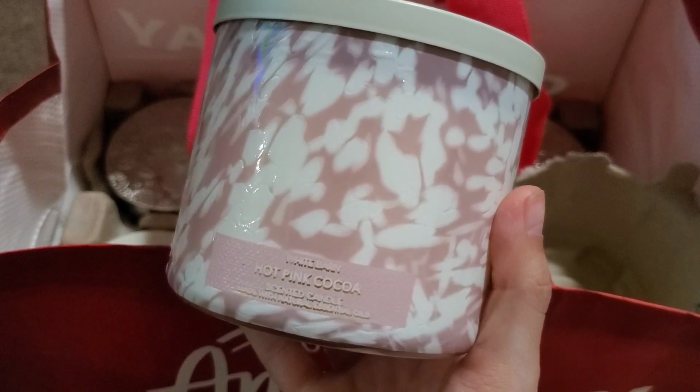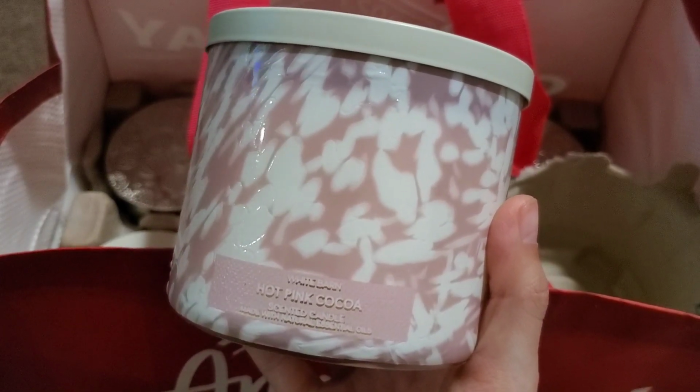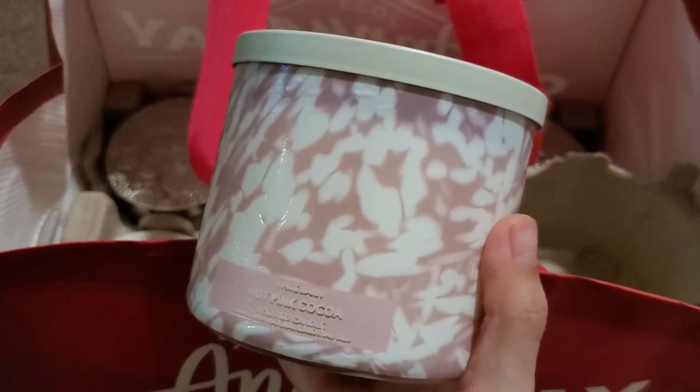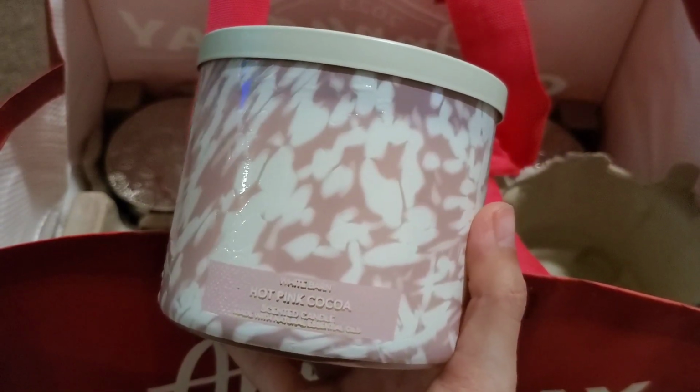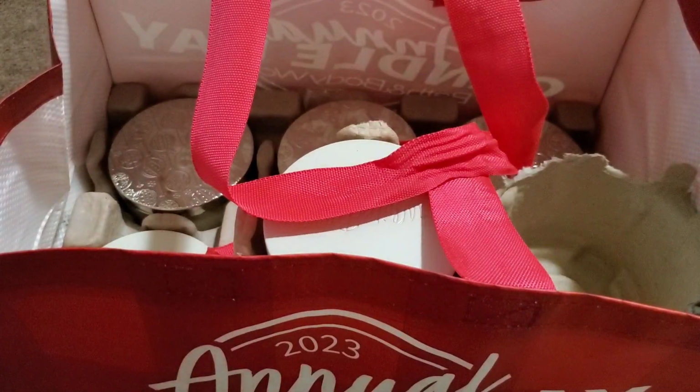Okay, so for the second bag, the next one of the Murano collection that I purchased was Hot Pink Cocoa. This one's more of a pale pinkish color, leaning a little bit purple, with the white lid. This one smells really intriguing. I feel like this seems more like a Valentine's Day spring-ish candle. I do get a lot of that raspberry. It's a lot more raspberry centric than chocolate, which is what I wanted.